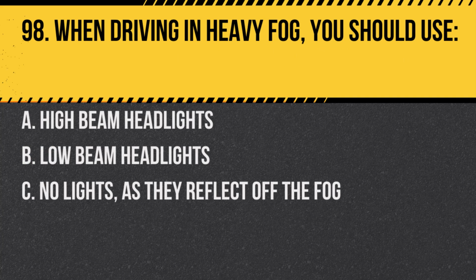Question 98. When driving in heavy fog, you should use: A. High beam headlights. B. Low beam headlights. C. No lights, as they reflect off the fog. Answer: B. Low beam headlights. High beams can reflect off the fog and actually reduce visibility.